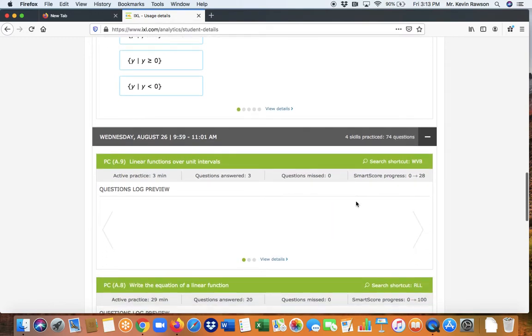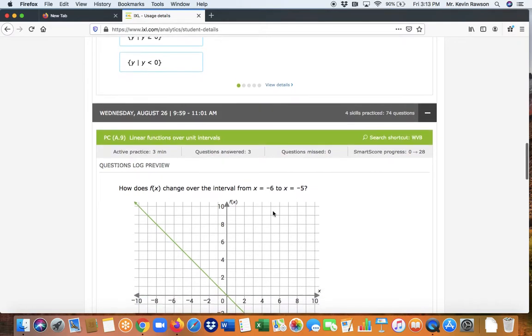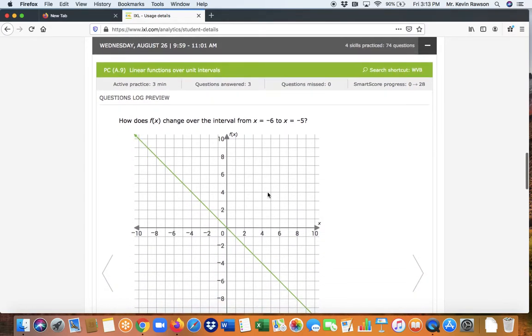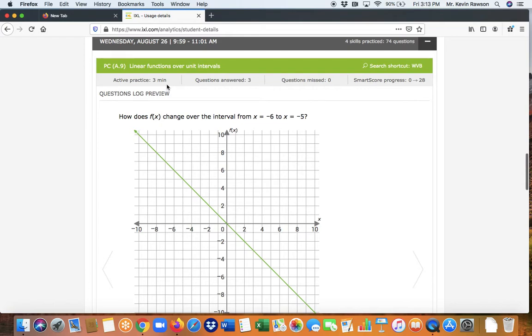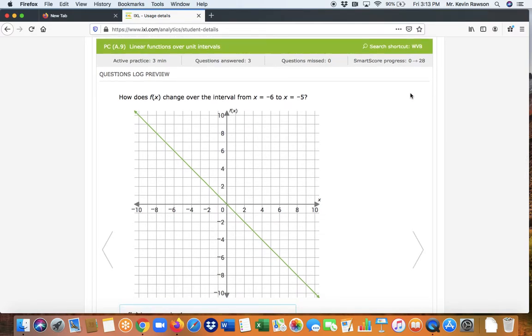I'm just going to go down here and look around. Looks like Garrett was working on pre-calculus, lesson A9, linear functions over unit intervals. And so we have the fact that he spent 3 minutes when he logged in at this particular time, and he answered a few questions, and he got up to a score of 28, and then he got busy on something else. He can come back and pick it up from where he left off.